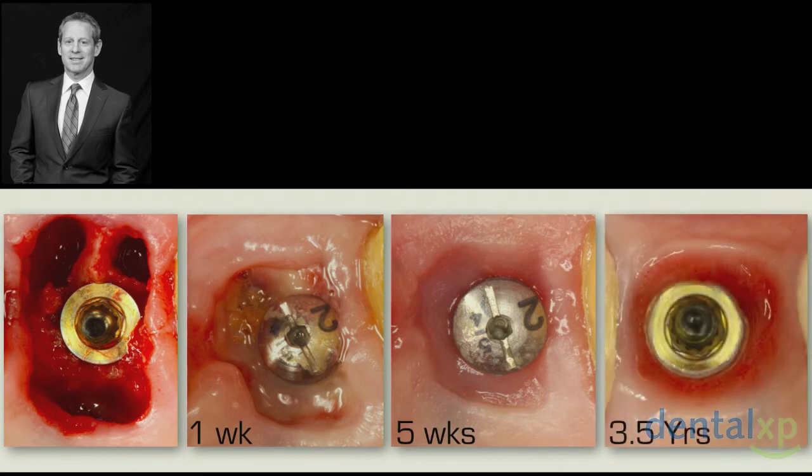And 3.5 years later, that's what our healthy implant sulcus looks like. And we've had a little bit of ridge remodeling. If you look carefully, that's not the same contour, but up against the implant, we've got bone, we've got healthy soft tissue with a scallop.